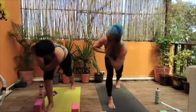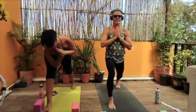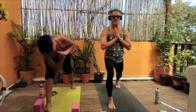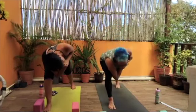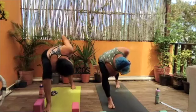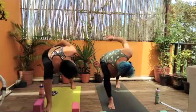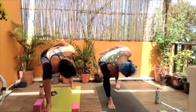Come back to center. And then tip down, bring left elbow inside. Left leg. And see about that bind. Bring the left hand back here. Right hand back here. See what you can do. Find your own degree of challenge.